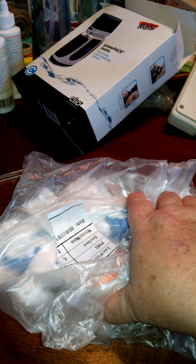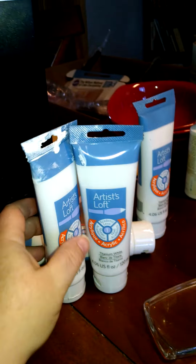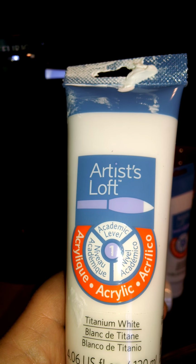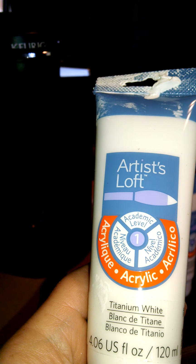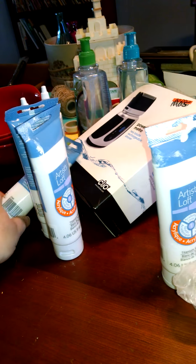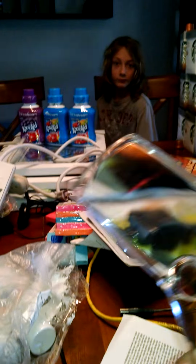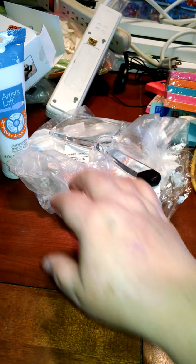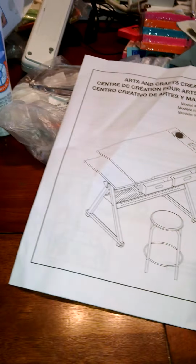Okay, then there's paint in here, but two of them look like they're open. The other ones I just cleaned, I didn't finish cleaning this, but this is Artist's Loft paint. Titanium white. There were actually six of them, and four were not damaged at all. And then we got the magnifying glass, which is really cool for me if I'm doing some really fine work.